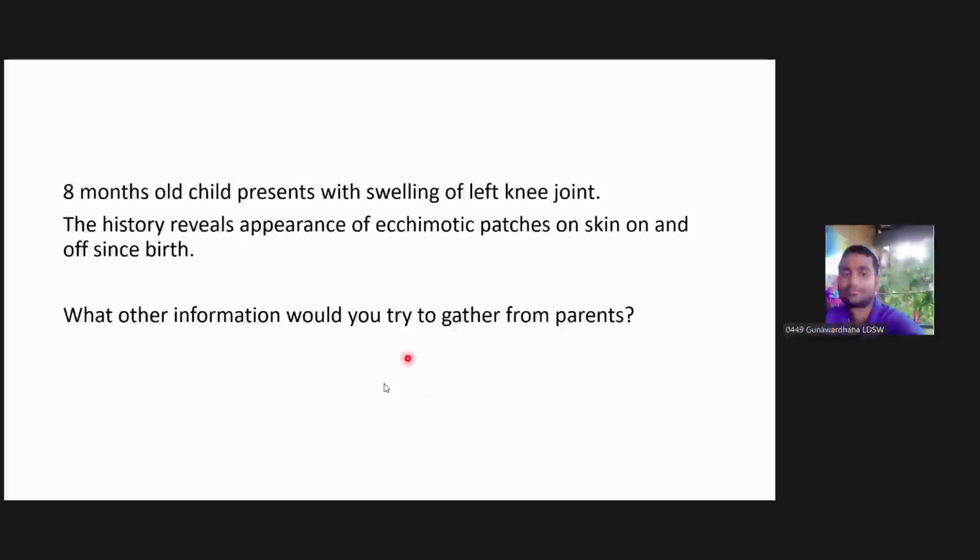How it progressed, madam? When did they first notice? Oh, very good. Yes. How it progresses. Now they say they had been there from birth, on and off. They have noticed bluish patches in the body. The family history, yes, whether it was spontaneous. Yes, family history, that I also thought so.